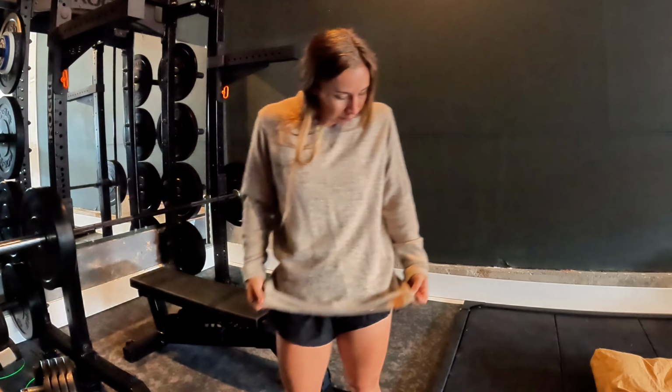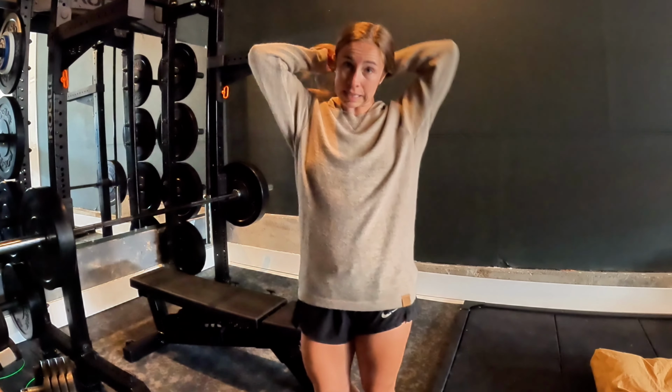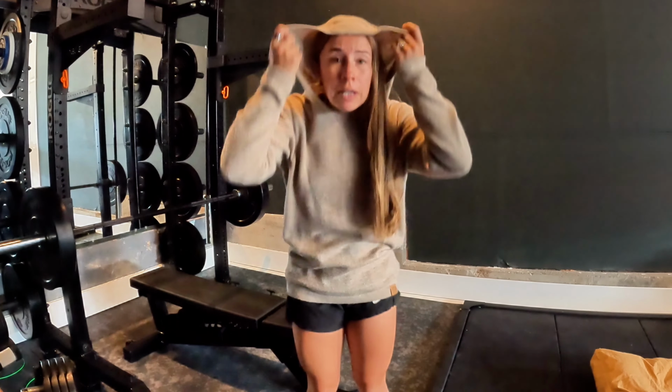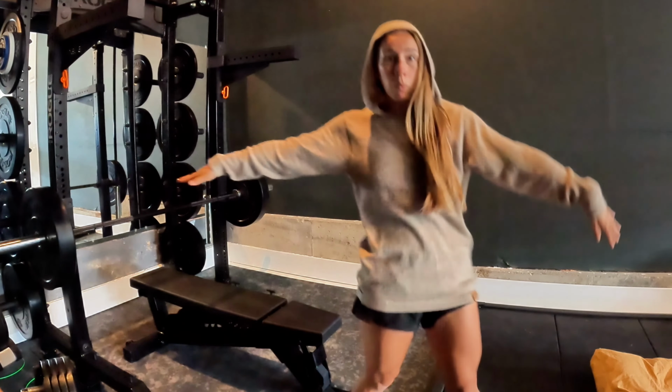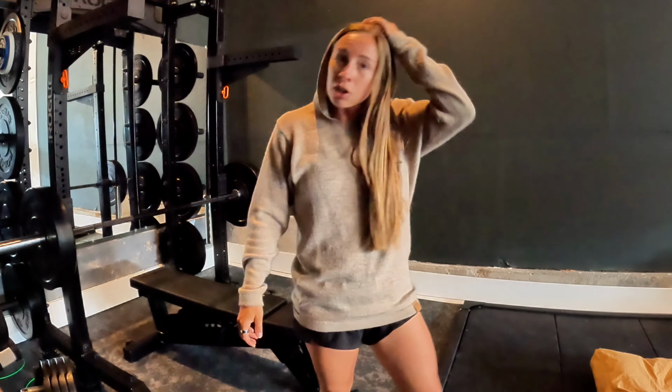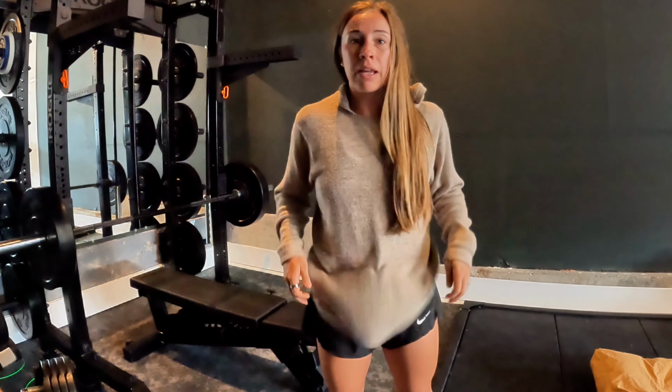What you can see here is I am wearing the Paka Unisex hoodie. The hoodie, obviously, has a hood. This is going to be a small. So again, I am a female, about 5'3", 138, 140 pounds, depending on the day.